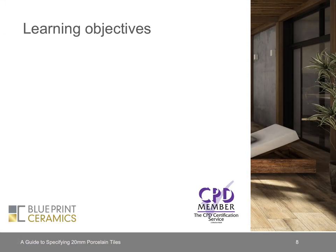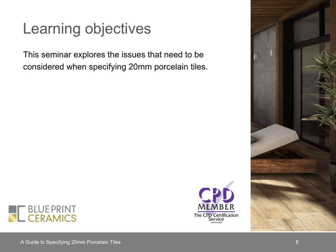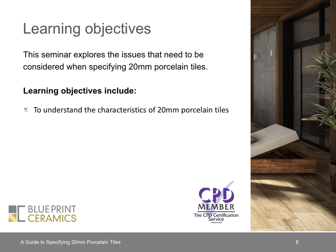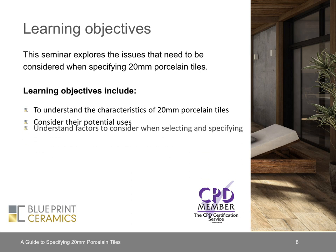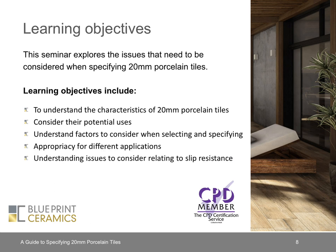Following our introduction to Blueprint Ceramics, we will now commence with the CPD seminar itself. This seminar explores the issues that need to be considered when specifying 20mm porcelain tiles. The learning objectives of today's seminar are to understand the characteristics of 20mm porcelain tiles, consider their potential uses, understand factors to consider when selecting and specifying, appropriacy for different applications, and understanding issues to consider relating to slip resistance.